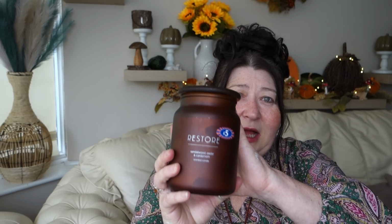This is a gift for one of my friends, Louise, and it's her birthday, so I picked up a couple of things for her. She actually likes this candle. Yes, I picked up this candle for my friend, but I have discovered another candle company who I've worked with in the past, quite recently actually.